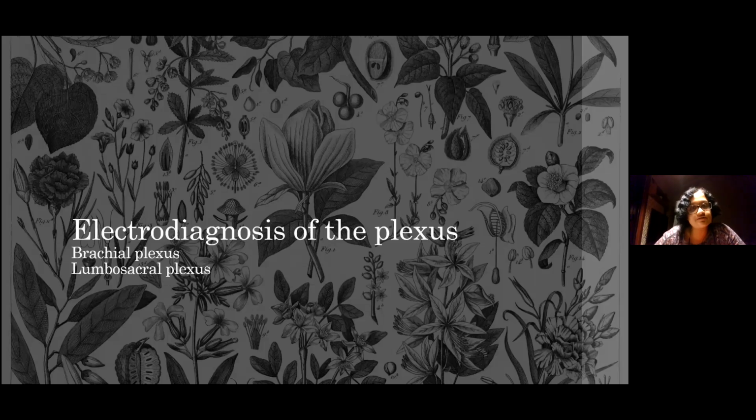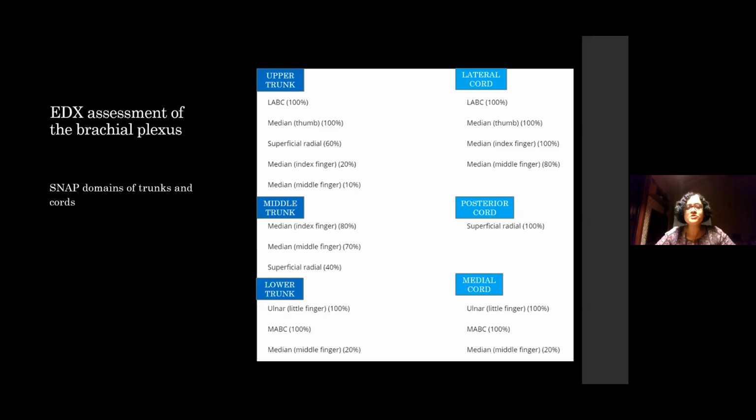So plexus is always fun, especially brachial plexus, and I have actually focused much more on brachial plexus than on lumbosacral plexus. Lumbosacral plexopathies are relatively rare, while brachial plexus is much more common, and you'll be called upon very often to assess the brachial plexus. So this is a good slide to remember, because this really has everything in it.